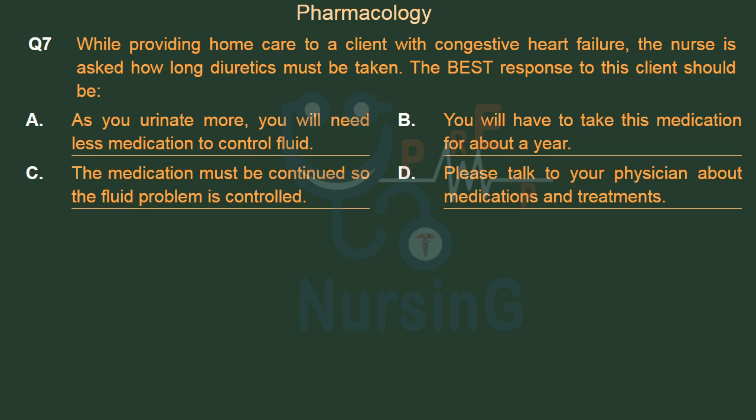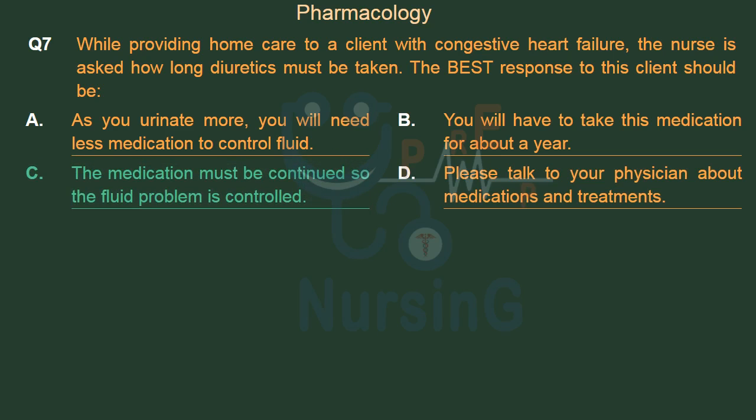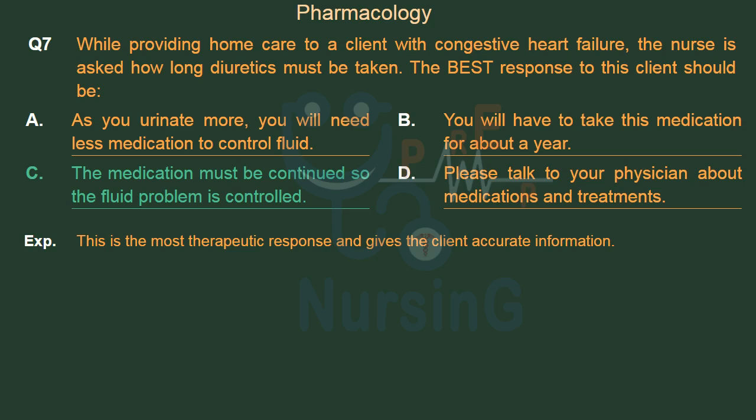Right answer is option C. The medication must be continued so the fluid problem is controlled. This is the most therapeutic response and gives the client accurate information.